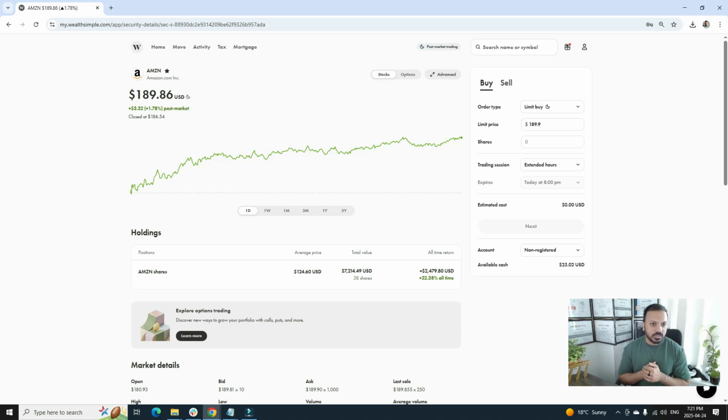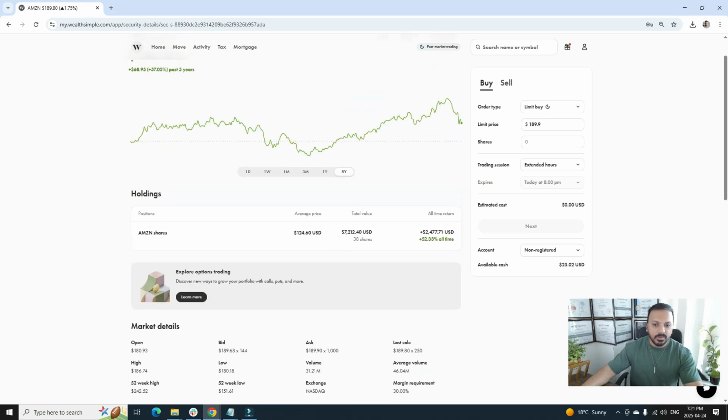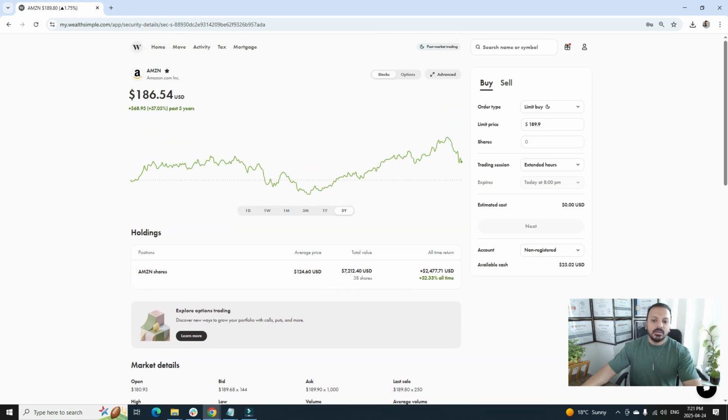That's almost certain. So in 5 years, it has grown by 57%, and currently I'm holding almost 38 shares of Amazon. In value, it's almost $7,200 of stock. Here you can see I got a nice return from it. It's up by 52% from my initial investment, so it made a good amount of money for me.